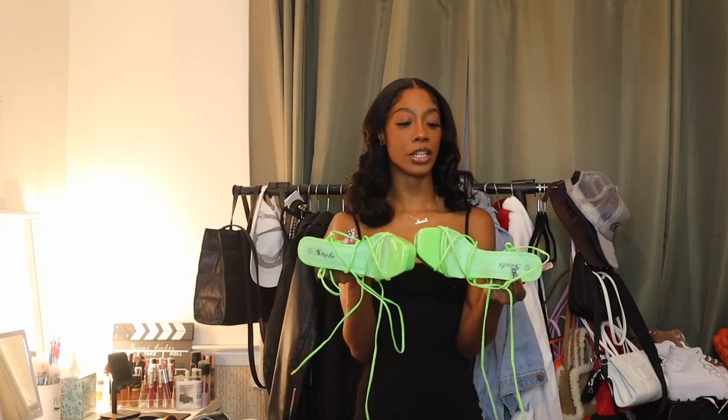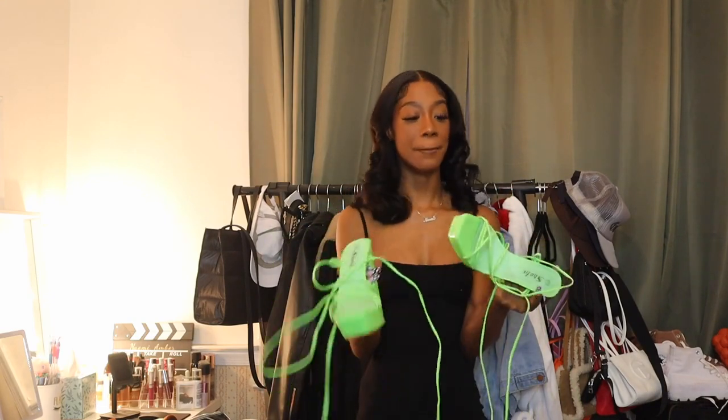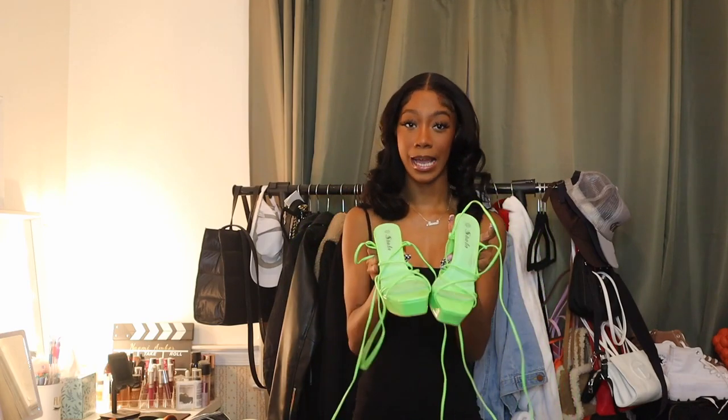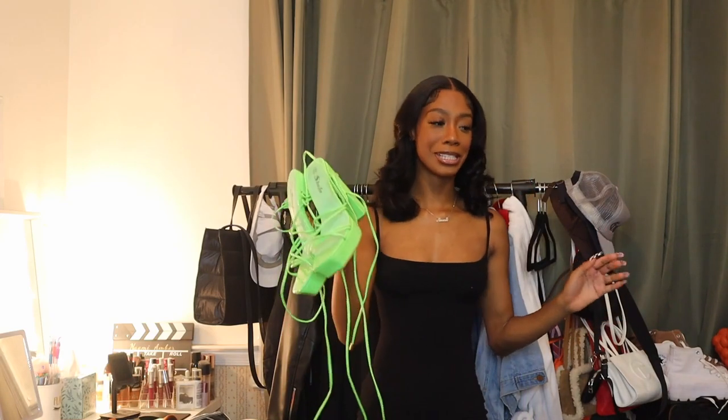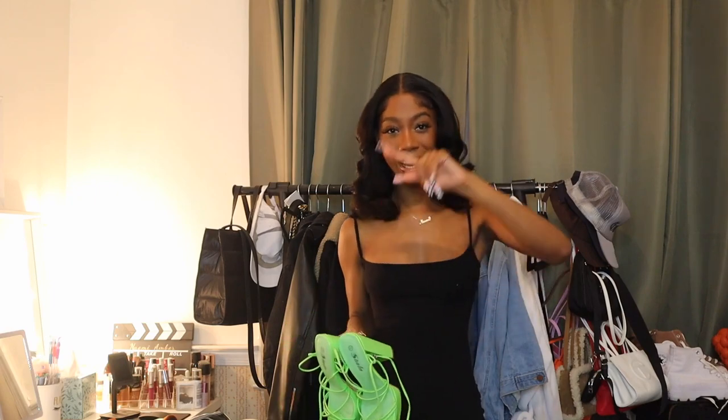They're very, very comfortable. I just wore them for too long, so I had to take them off, but I think that they were cute for the time being that I did have them on. I'm gonna show you guys a picture on the side a little bit later, but yeah, she gave down.